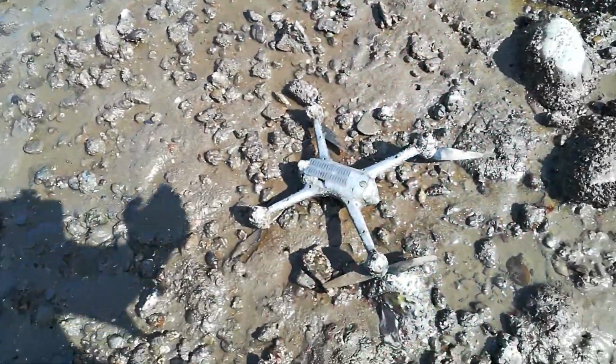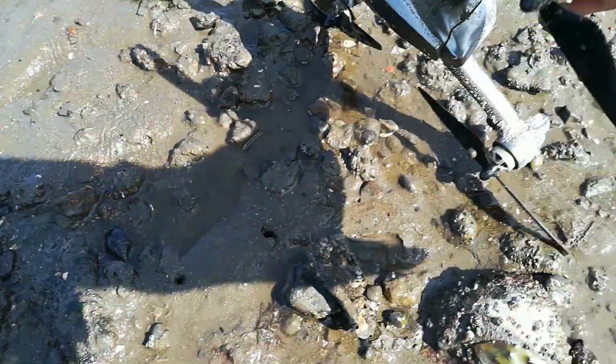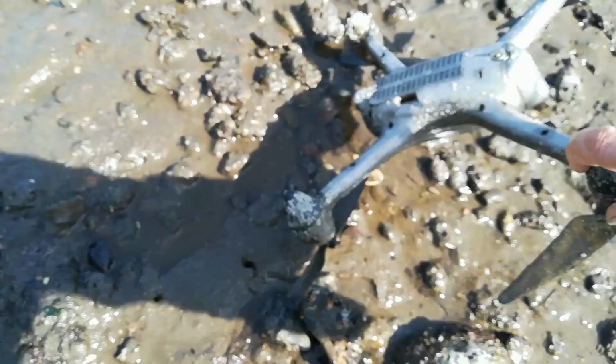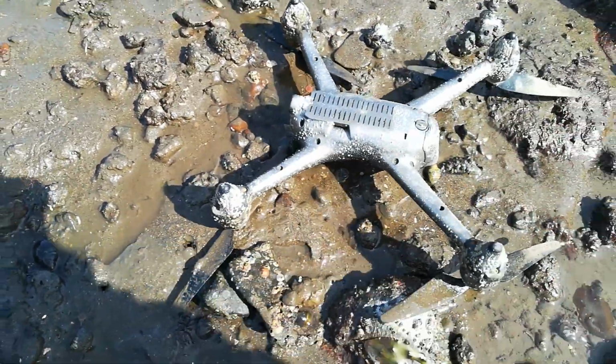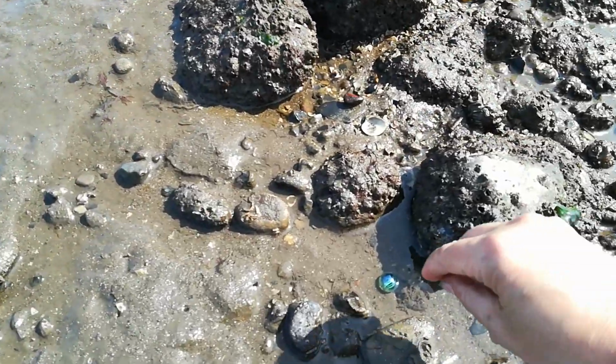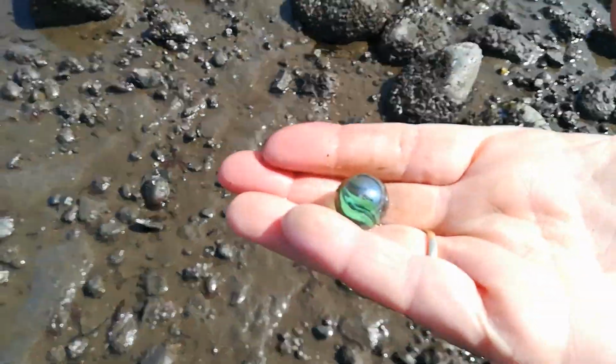Okay. My goodness, another drone. Oh, I feel so sorry for the people that lose these. Yay! I found a marble. Nice.